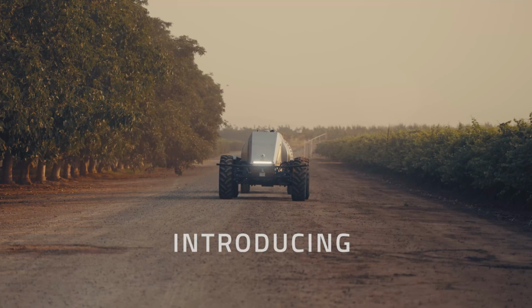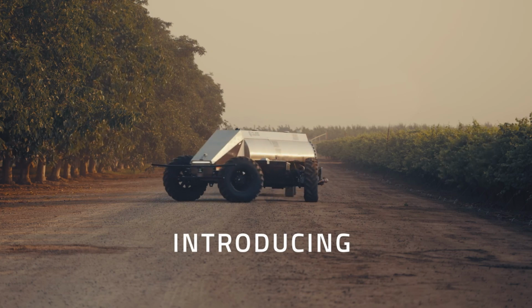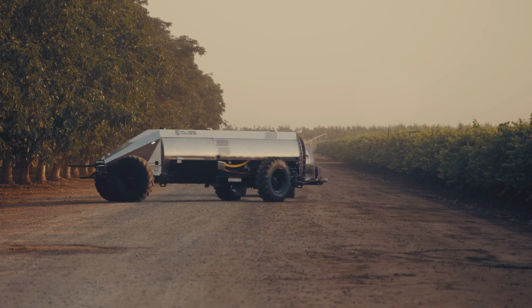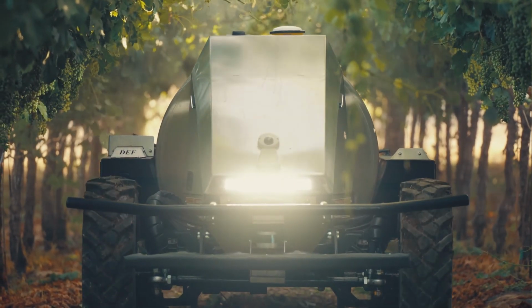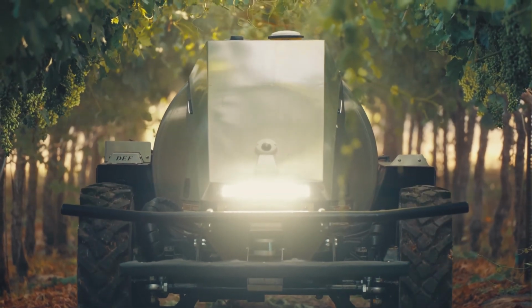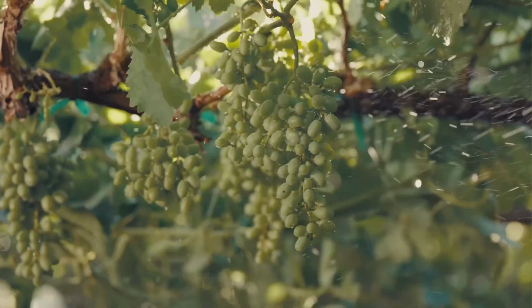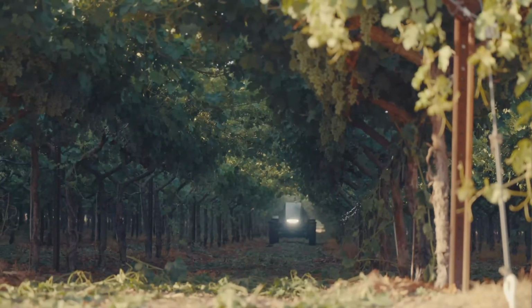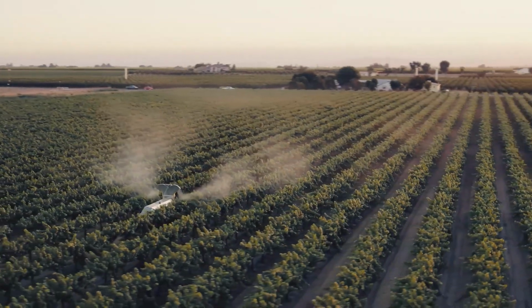Get ready to meet the future of farming, people, because the Mini GUSS is about to change the game. This isn't your grandpa's tractor, this is a self-driving spraying machine that's more precise and efficient than anything we've seen before. Imagine a world where farmers can sit back and relax while their crops are sprayed with pinpoint accuracy. That's the promise of the Mini GUSS, an autonomous sprayer designed specifically for vineyards and high-density orchards.